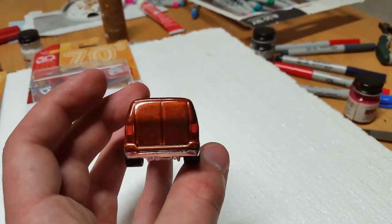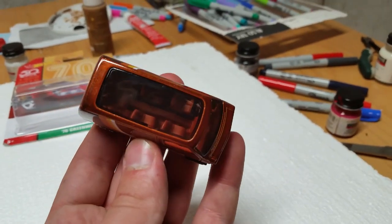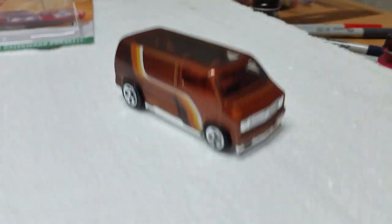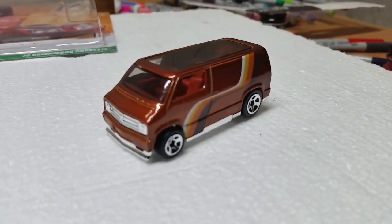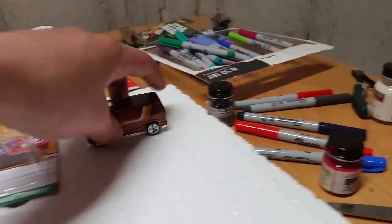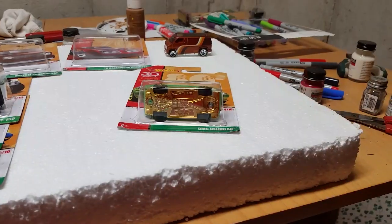I've seen vans like this in real life. It actually has rear light tampos as well, which is pretty cool. It's got that cool moonroof and an appropriate colored interior. It's one of my favorites from the set, this custom '77 Dodge van. Looking pretty good. I've actually seen a van like this in real life with the same sort of decal on the side, so Hot Wheels really nailed it with that one. Here we go.